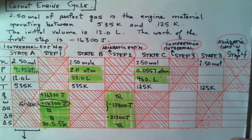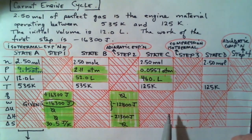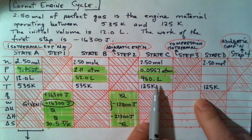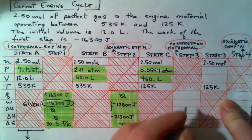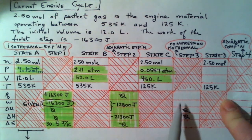Okay, let's have a look here. I feel like I'm going very slowly. Now, this is isothermal compression from C to D. So I know that my delta U will be 0 and my delta H will be 0. My Q and W will be equal and opposite, and the delta S will simply be the heat divided by temperature.